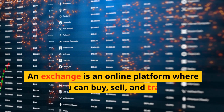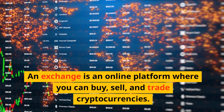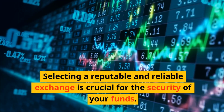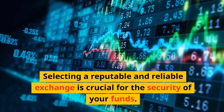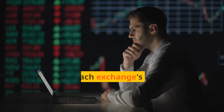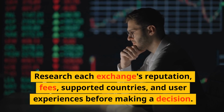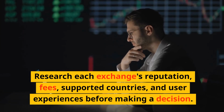Step 3. Choose a reputable exchange. An exchange is an online platform where you can buy, sell, and trade cryptocurrencies. Selecting a reputable and reliable exchange is crucial for the security of your funds. Some popular exchanges include Coinbase, Binance, Kraken, and Bitstamp. Research each exchange's reputation, fees, supported countries, and user experiences before making a decision.